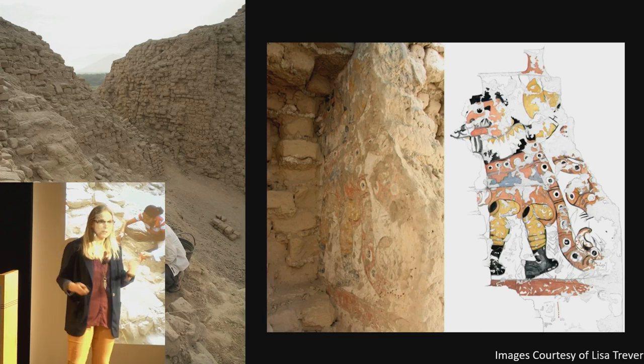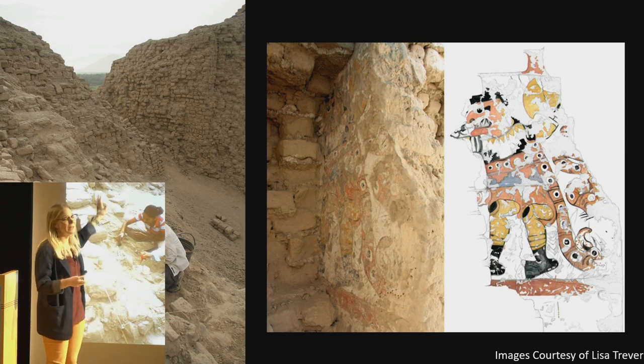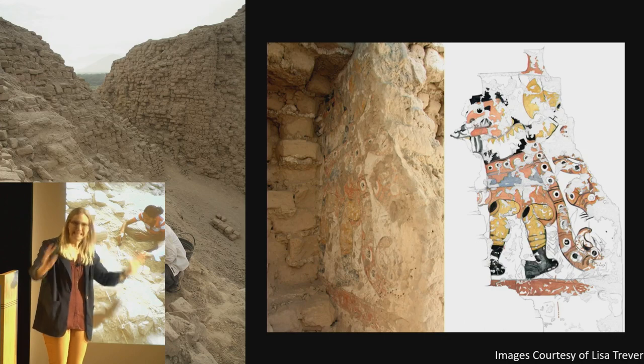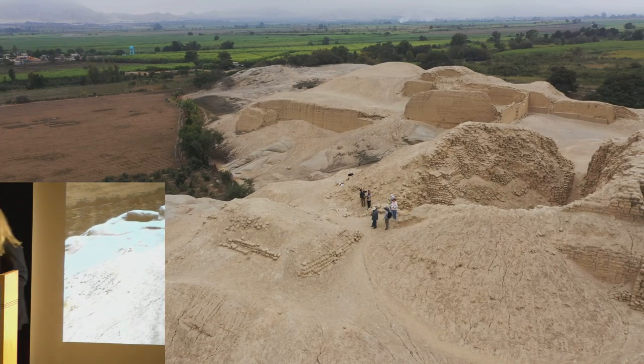And what she ended up discovering was that every surface behind the adobe that you see is basically painted. The entire place would have just been dazzling with paintings everywhere. It's kind of hard to even fathom. So I have a video here. Let me see if I can get this to work.